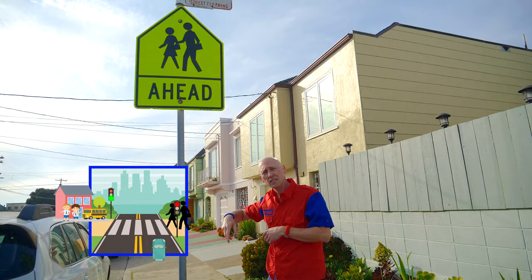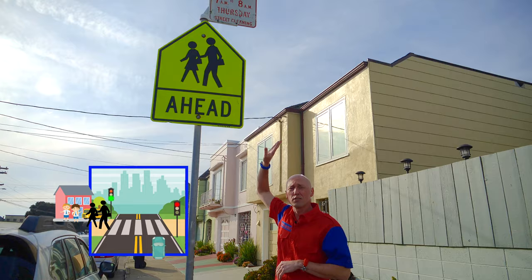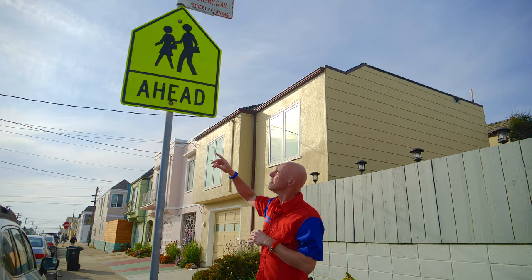So be careful. So again, a yellow sign tells the drivers or anyone in the vehicle to be extra, extra, extra careful and extra aware something's going on. So this is a school crossing ahead.